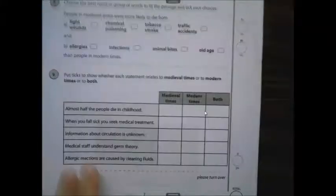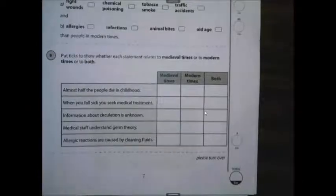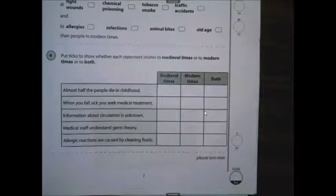Yes. It does also tell us, and I'm going to emphasize this as well, in the question that we need to select either medieval or modern. We can't tick both. It has to be one or the other unless otherwise stated. So if you turn to the next page, for instance, you'll notice at the bottom of page 7 you have medieval, modern, both. So it's clearly not an option to select both boxes at this point.